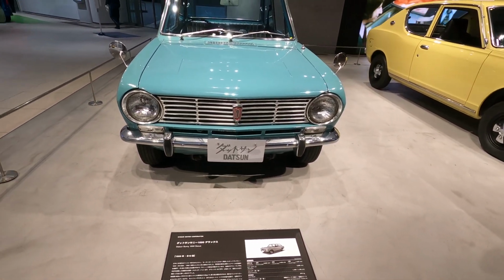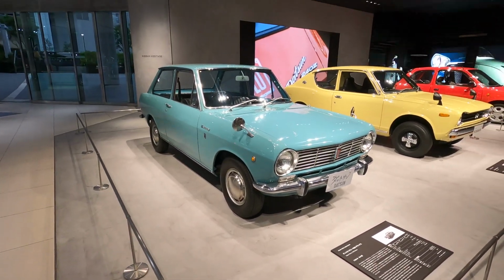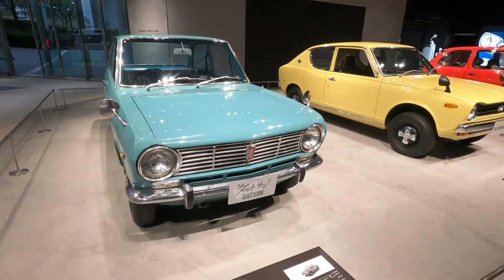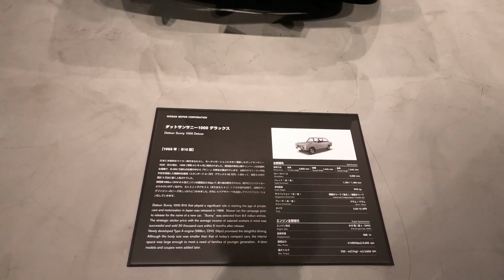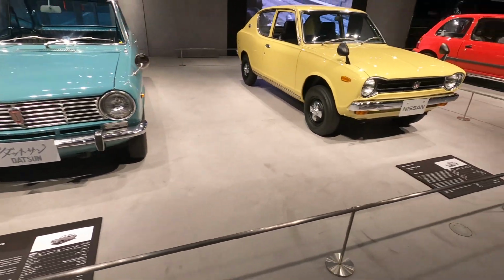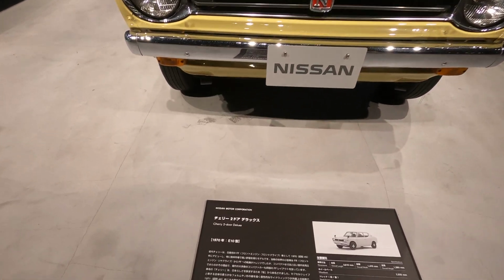I'm not gonna go through it because I don't know much about it, but there's a Datsun right here. Looked pretty cool. Always wanted a Datsun, especially the 510 back in the day. Oh, I think this is the 510 actually, if I'm not mistaken. Let's take a look. Yeah, no, I don't think it's a 510, but these were pretty awesome to see. It's like a blast from the past kind of. But this guy, I believe, was a Nissan.